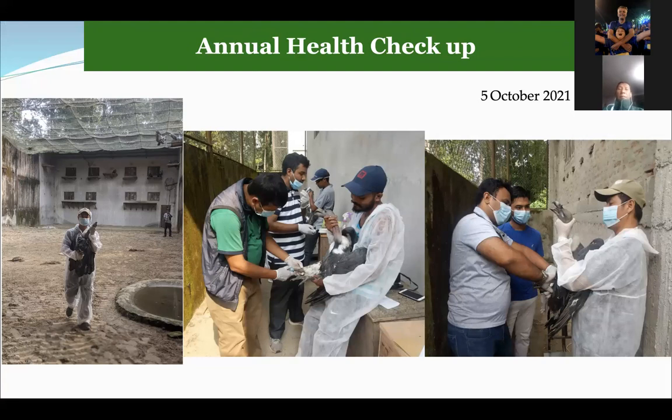And captive vultures are annually checked, just to make sure they are healthy and don't have any problems. So there is a regular checkup, and also every year before we transfer them to the soft release aviary, we make sure they are okay and their health is good, and we also find out their sexes.